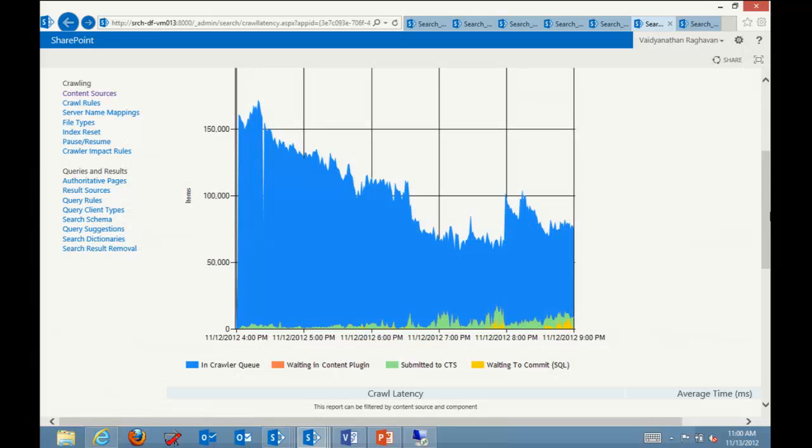Now, if a lot of things are waiting in the content plugin, it means that you potentially have 2 different servers running in 2 different buildings, or there's some kind of network problem between the crawl subsystem and the CTS subsystem. So you get to go look at, is there really a network latency there, and you go address that. Or it could also be that the transformation services, the FAST engine, is not scaled out enough, and so it's not performing at the speed that it should, and you go and try to add more hardware there. And the same thing is shown in terms of submitted to CTS. So if either waiting in content plugin or submitted to CTS are large in number, it means that your system is either not fully scaled out or you have a network issue.